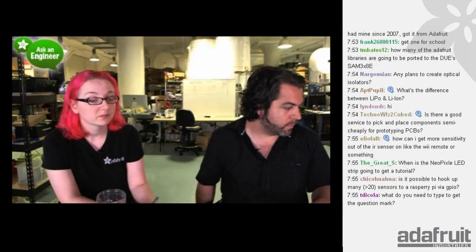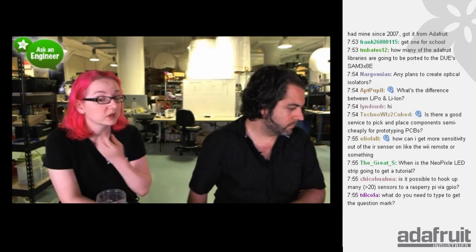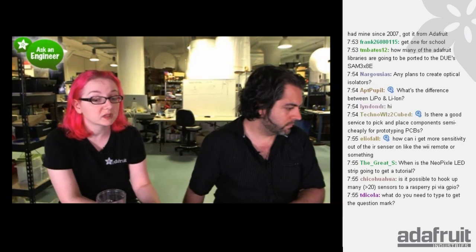What's the difference between LiPo and lithium ion? Lithium polymers are softer than lithium ions. They come in a silver pack. Lithium ions are usually hard pack. For the detailed chemical differences, check out Wikipedia. There are slight differences in what I think are the materials used in the anode and cathode. It's basically what packaging is used.